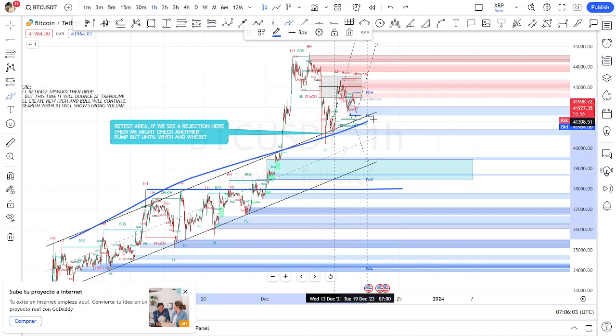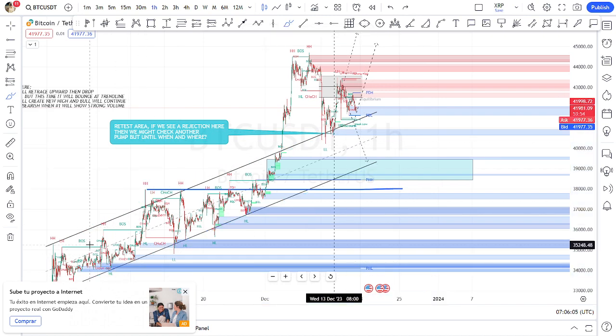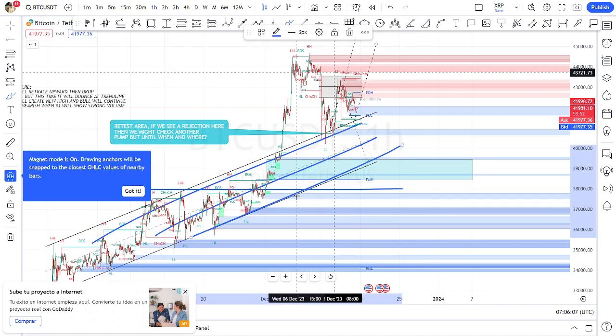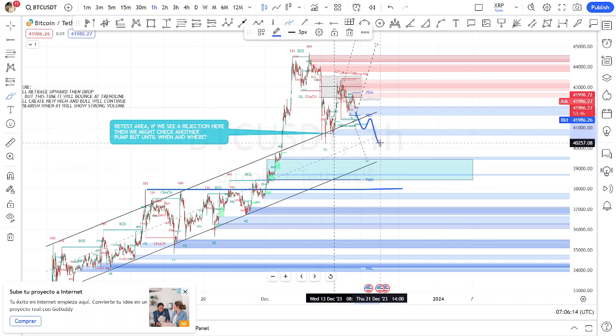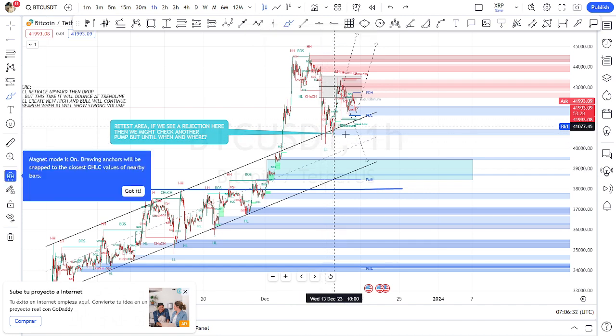So this is the parallel channel. I am still looking at this parallel channel. If ever the market will breach here and drop, then that's the signal that the market is aiming for something lower than 40k. So keep an eye on this area. This can be a liquidity. So equal low, this is a liquidity.